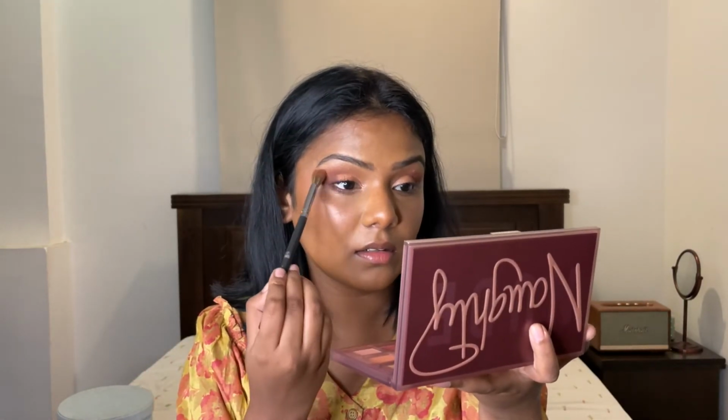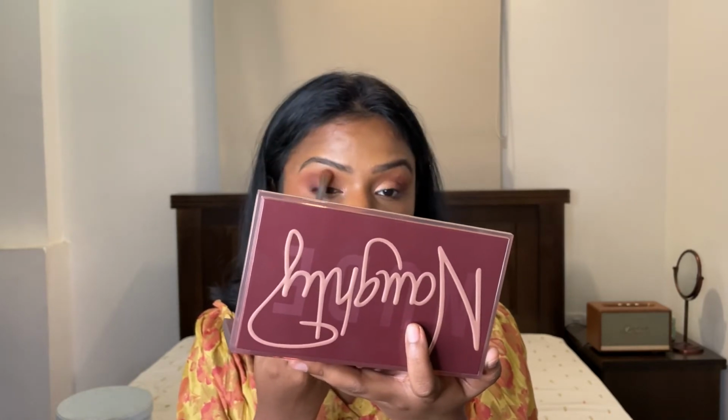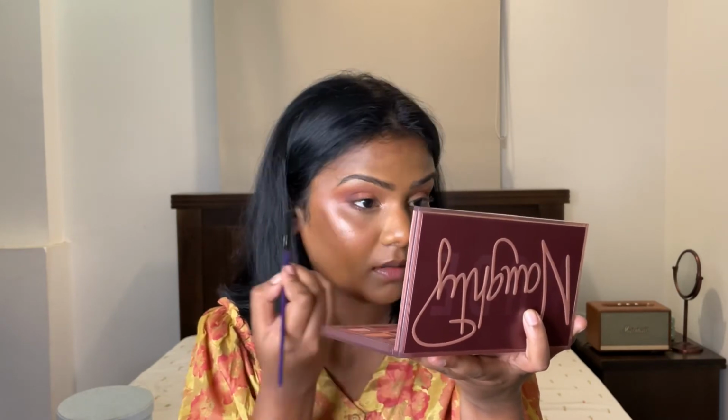Now I'm going to go back in with my blending brush and just blend everything. Now I'm also going to add this gold on my lower waterline. Now because we have the mascara, I'm just going to line it with the mascara like that.